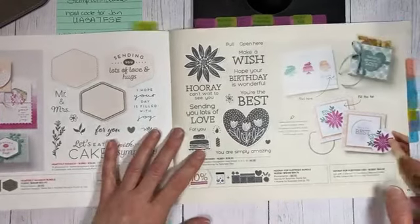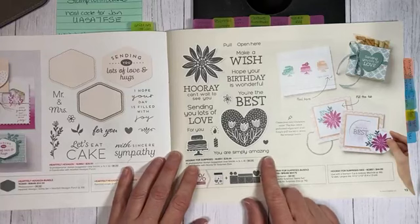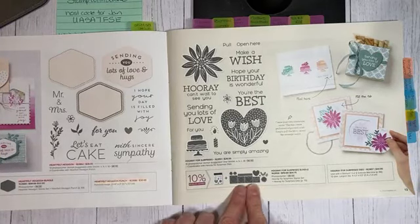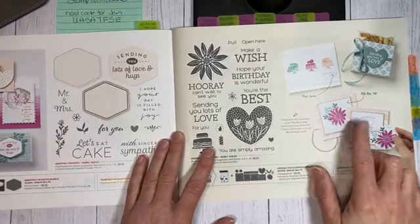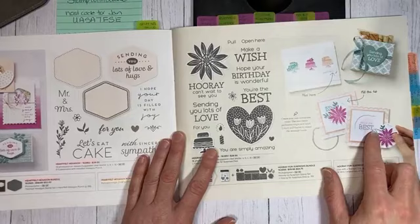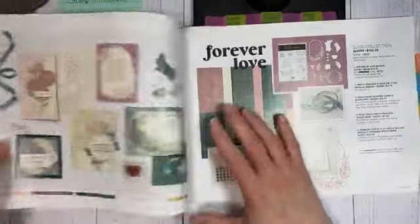All right. And so the next one is called Hooray for Surprises, and it has these amazing surprise dies. You can create your own interactive cards, which is super fun. Like you can pull it to make hidden greetings.